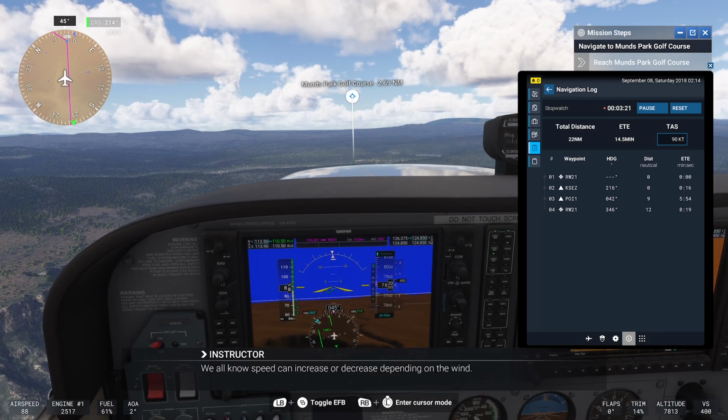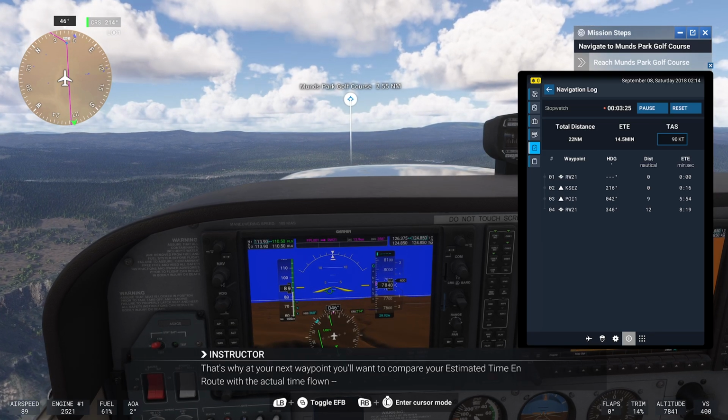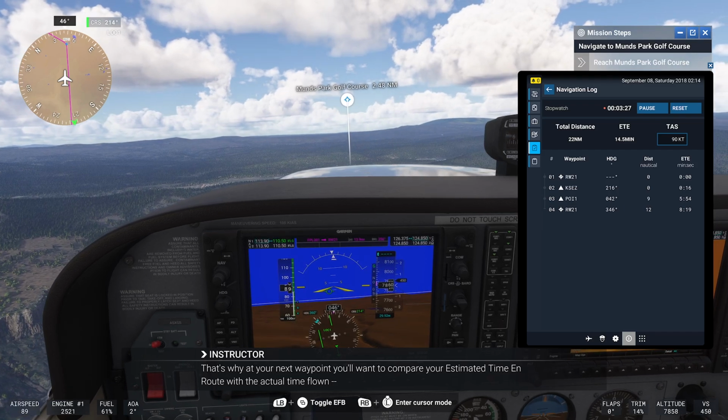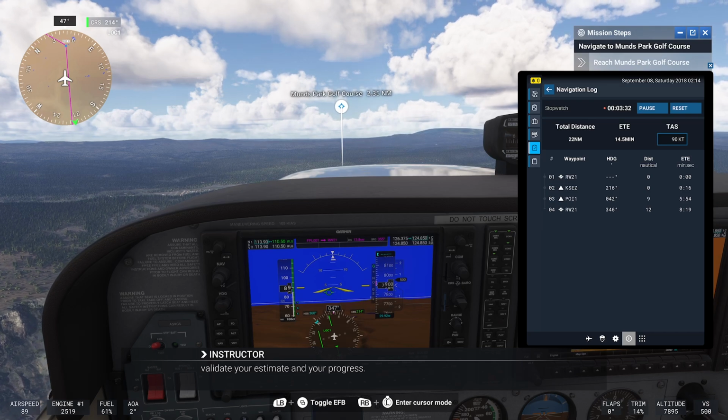We all know speed can increase or decrease depending on the wind. That's why at your next waypoint you'll want to compare your estimated time and route with the actual time flown. Validate your estimate and your progress.